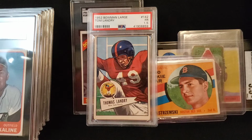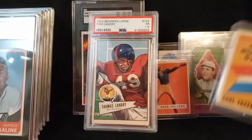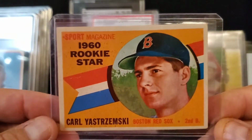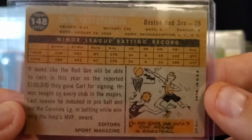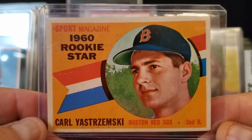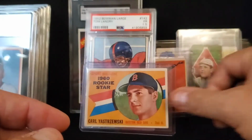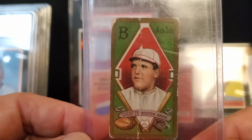And for someone like me, I'm okay with graded. I'm okay with some raw because I want to get it autographed. Like, for all I know, that could be trimmed. It could be a reprint. It could be, I doubt it is. But I'm getting this because I want to get it autographed. I'm also getting this because I think it's cool.